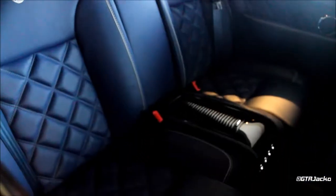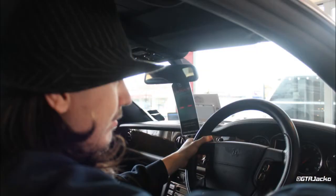Amazing machine. Very, very spacious inside, especially at the back as well. Very spacious. Oh, there we go. Beautiful.